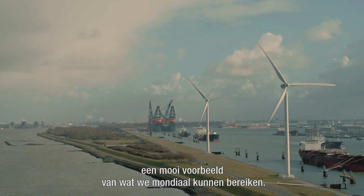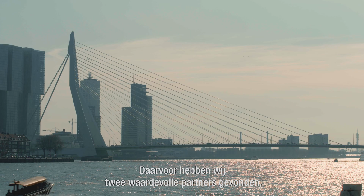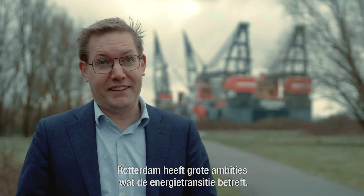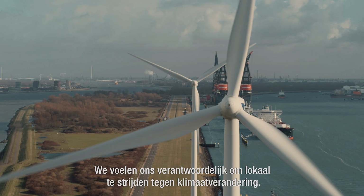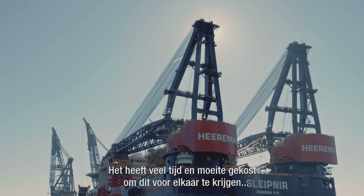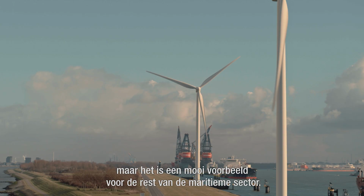We're exploring new avenues, and for that you need coalitions of the willing, and we found those in these two valuable partners. Rotterdam has very high ambitions when it comes to the energy transition. We feel responsible to fight climate change on the local level. I'm particularly proud of the position Heerema and its partners took in this shore power project. It took them a whole lot of time and effort to accomplish, but it's a great example for the rest of the maritime industry to follow.